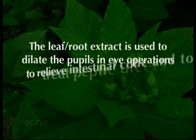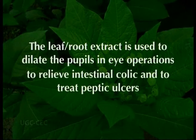The other important use reflected in different literatures is that the leaf and root extract is used to dilate the pupils, wherein doctors use the dilation to operate on patients where eye surgery is important. However, again here the root and leaf extract is used in smaller doses, because a high dosage is seen to affect the vision also.